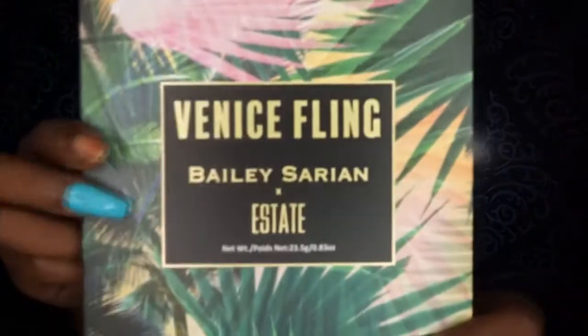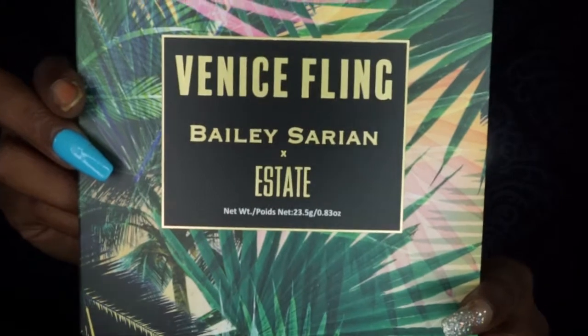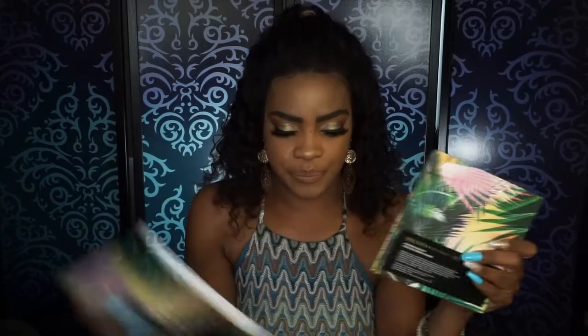And it's the, ooh, my earring keeps getting stuck to my shirt. It's the Venice Fling Bailey Serene times Estate. If I'm saying that correctly, I'm really bad with pronunciation. I do not know why. But yes, this is the palette right here. And it looks really, really pretty. Giving me tropical vibes, vacation-y. So let's see what she looks like. We're going to get the card out. And it still looks exactly the same.